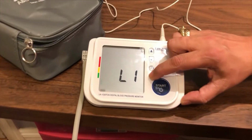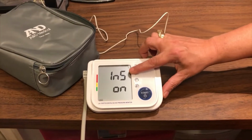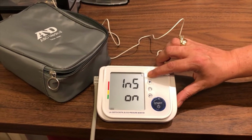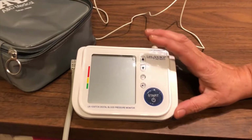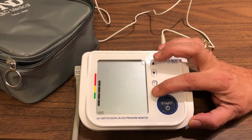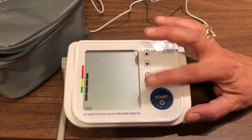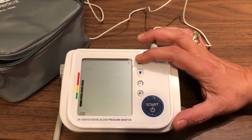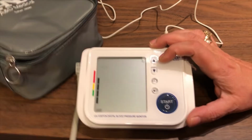And then if I press that button again, it's the last button of the 4. Instructions on. It tells me on, and if I press the top button, instructions off. Instructions on. Okay, so the top button is for changing those choices. The bottom button is for the mode, language, and then you go to the top, press English, French, or Spanish. And then you press that bottom button again, and it'll tell you instructions on or off.